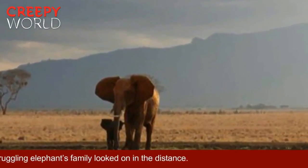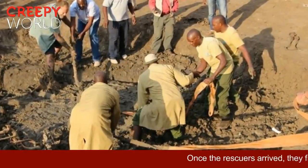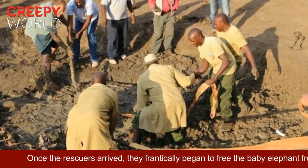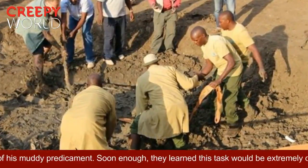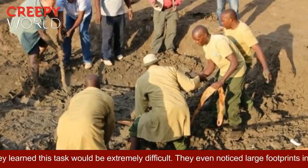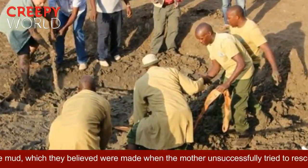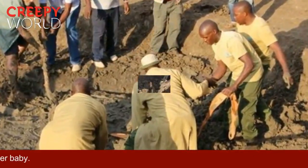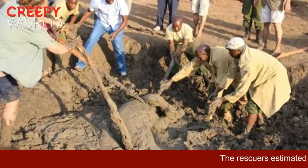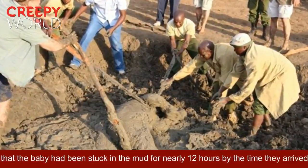Staffers rushed to the scene as the struggling elephant's family looked on in the distance. Once the rescuers arrived, they frantically began to free the baby elephant from his muddy predicament. Soon enough, they learned this task would be extremely difficult. They even noticed large footprints in the mud, which they believed were made when the mother unsuccessfully tried to rescue her baby. The rescuers estimated that the baby had been stuck in the mud for nearly 12 hours by the time they arrived.